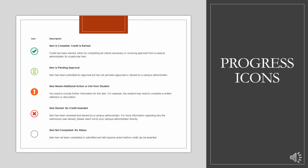As I mentioned, I would share the different icons with you. So we've already talked about these first 3 icons shown here. The fourth one, the red X, indicates that your submission for that item was denied, basically meaning that the evidence wasn't sufficient to complete the item. In this case, you might want to reach out to your seed team or the other appropriate office managing the pathway to learn more if it hasn't already been identified. If you just see an open circle, it means the item hasn't even been started yet.